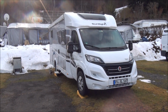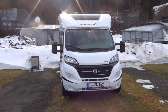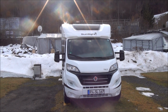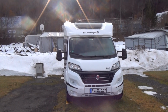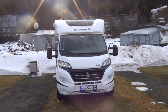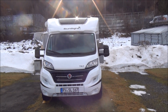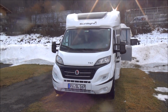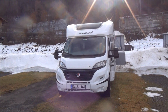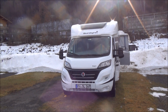Now, Sunlight and Carado, they make a number of models. It's owned by the Erwin Hymer Group, which is based in Germany but has manufacturing in various countries. They own, for example, the well-known Italian make Laika, amongst others. So it has the benefit of the whole Hymer network. This is the cheaper version, shall we say, but even so, you're still looking at a fair whack of cash to be able to buy one of these. But it is a more economic form of Hymer in various ways.